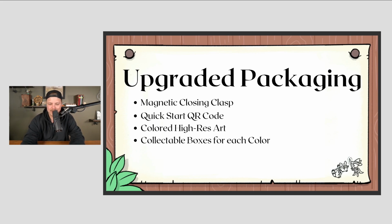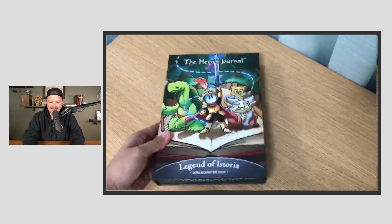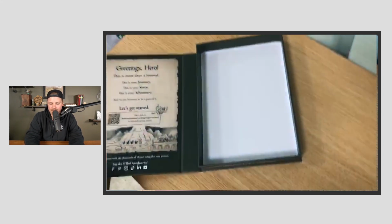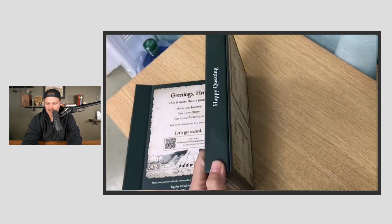So I'm super excited to give you a little bit of a tease. So this is Dragonfire Red. We chose to put the Tortoise and the Mentor on the front. There's quotes on the top and bottom, a super huge pop of color. And then if you look closely on the front, you'll also see the journal color red is there as well.